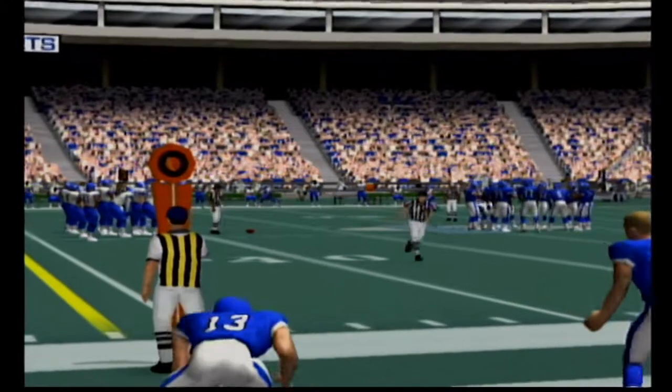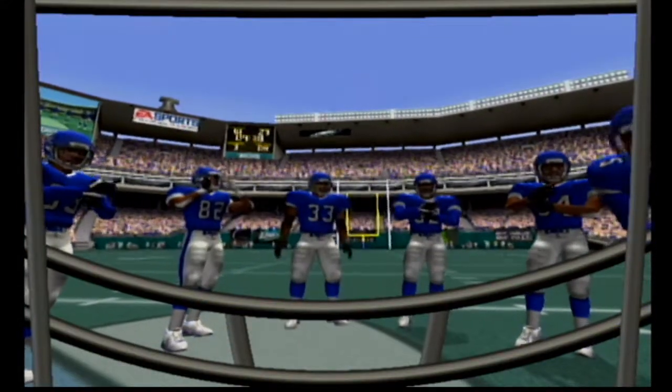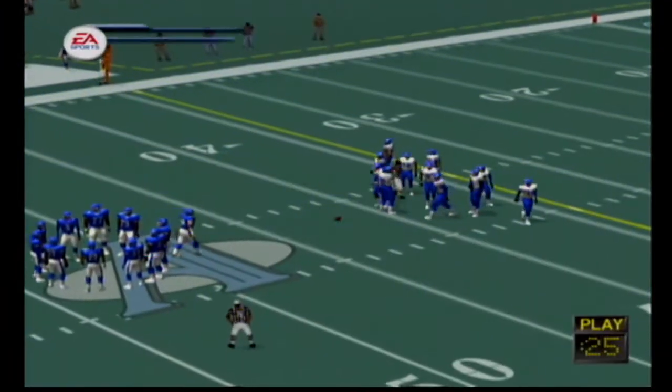Attention fans, please refrain from throwing objects onto the field.